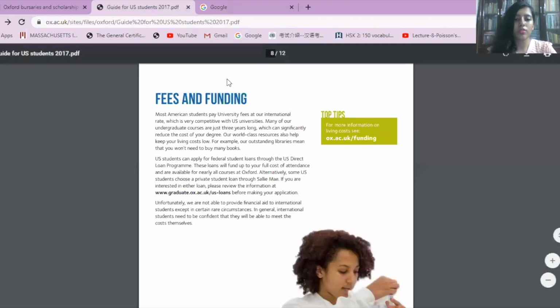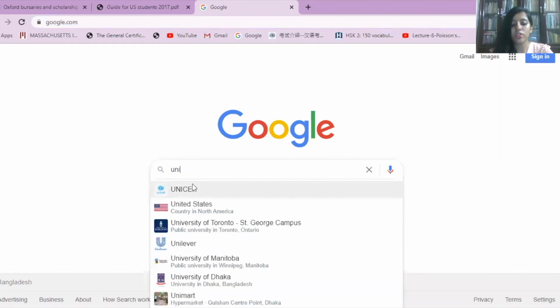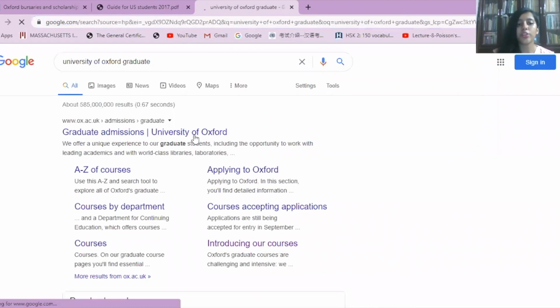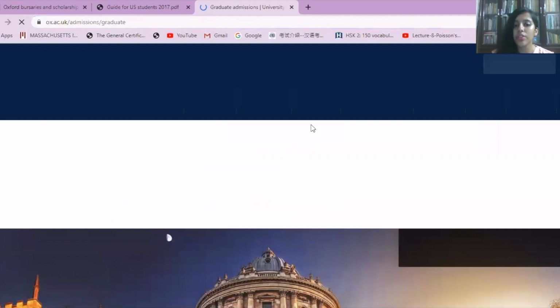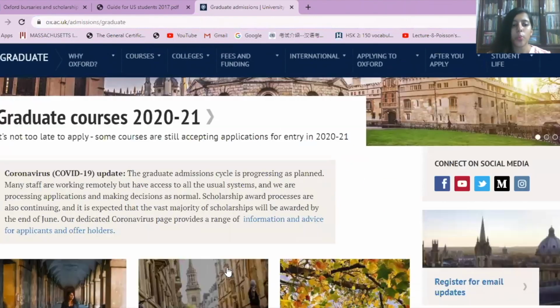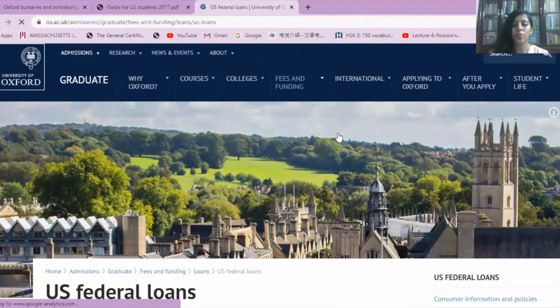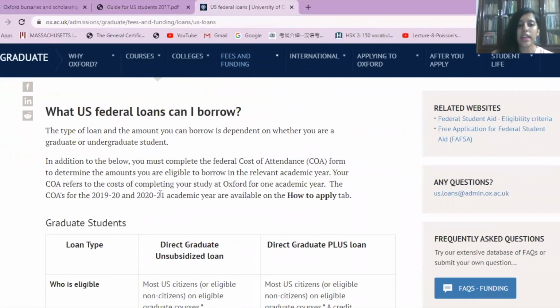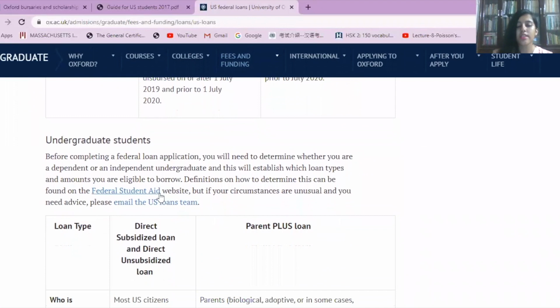If you want to get more information on the US direct loan program process, you can go to the Oxford University graduate page, because mostly loans are usually available for graduate students at the University of Oxford, and that is why the loan section is usually mentioned there. You scroll down and go to how much, you will find that towards the end of the page they have mentioned a section for undergraduate students here. So for undergraduate students, everything that you need to apply for is mentioned here.